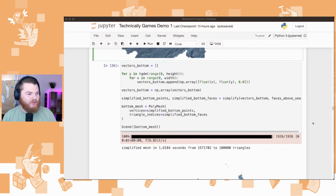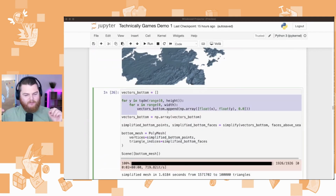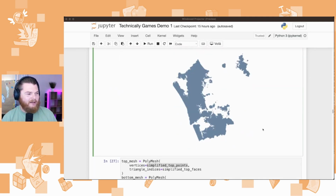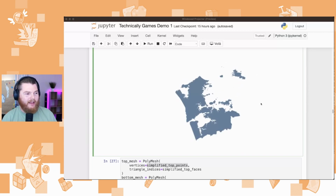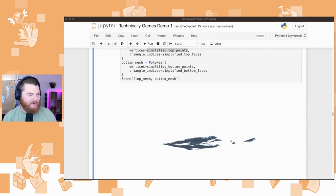What I ended up doing was looping through that same list for all the faces, and instead of setting the height to be the height from the height map, I just set it to 0. So it's just like I squashed the whole thing down to 0. So I ended up with the same model but flat, right? And importantly, it's the same outer shape, and then I can just slap those two together. So now I have a bottom face on the model.